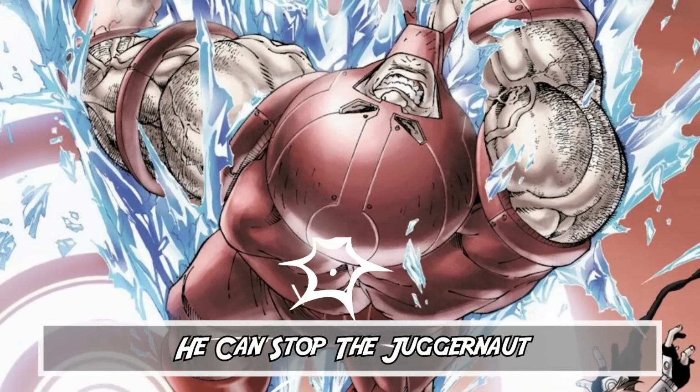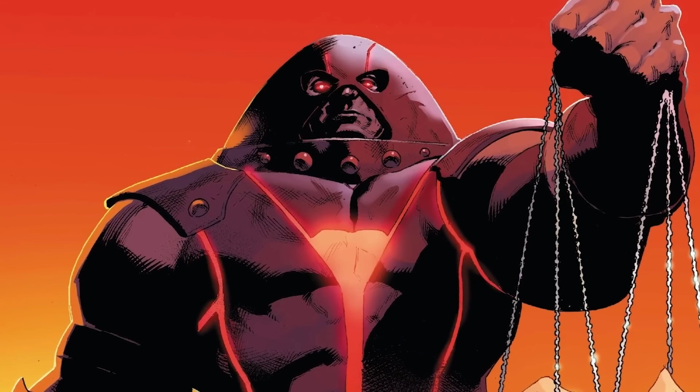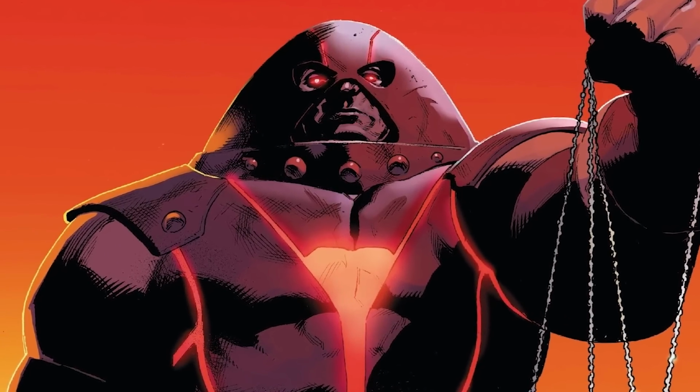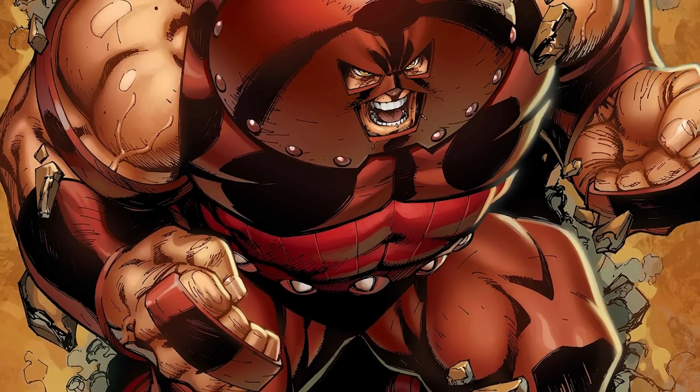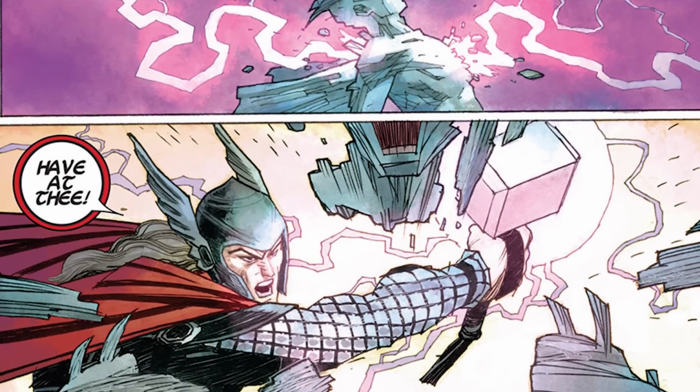And finally, in at number 1, he can stop the Juggernaut. The Juggernaut is not just strong. The Juggernaut is fueled by magic, powered by a massively powerful extra-dimensional being called Sidorak. Through Sidorak, Juggernaut was granted the ability to gain unstoppable momentum with each step, to the point that not even the hammer of Thor can stop him in his tracks. Who cares about ancient magical Uru metal hammers though, when you have the power of ice?